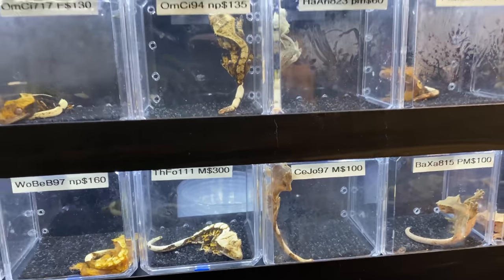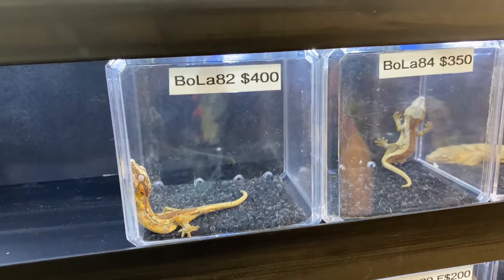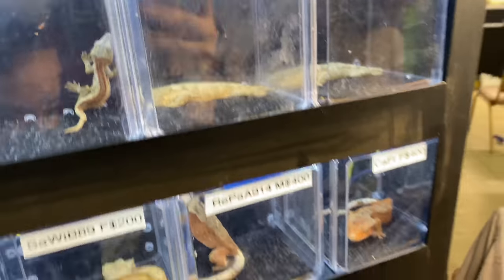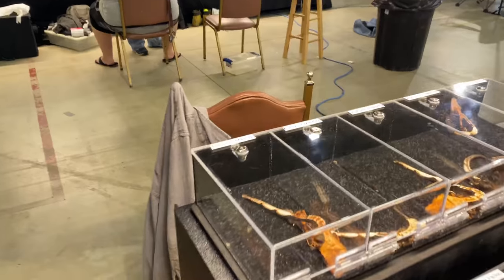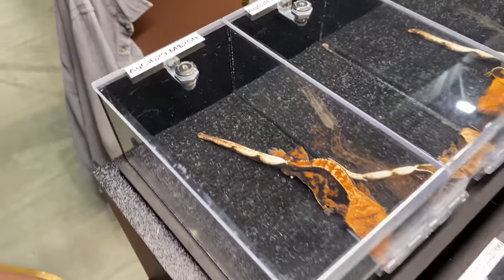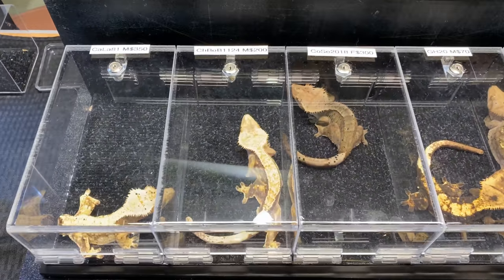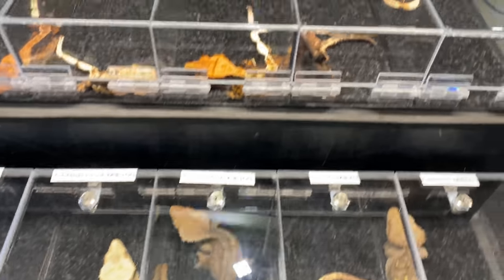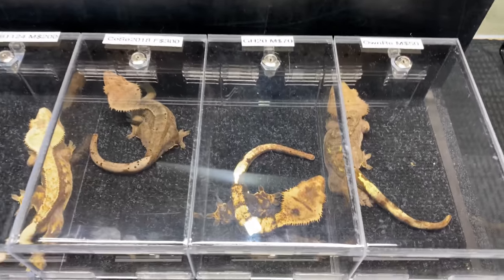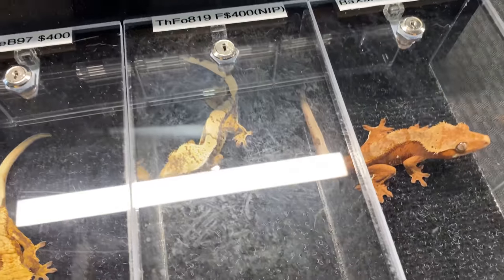Some nice stuff. Got a couple of little gargoyles up here. Nice. I'll check this one out here. I like that one a lot. Some real nice size ones. Really nice Cresties. It's nice and red.